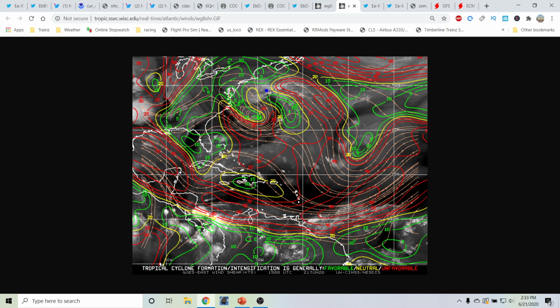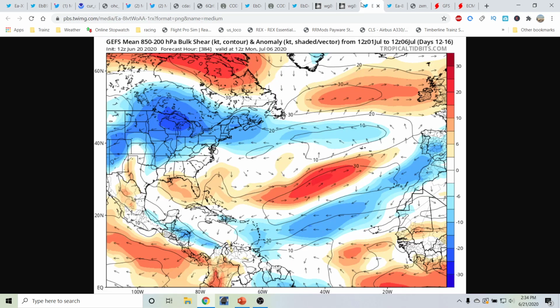You'll notice over our system right now about 15 to 20 knots of shear on Invest 95L, but again, the water temperatures are really going to be the primary inhibiting factor with that one. And out here in the Eastern Pacific Basin, things are starting to quiet and lessen up in terms of the wind shear, allowing a couple separate tropical cyclones to potentially develop out towards the next week or so.